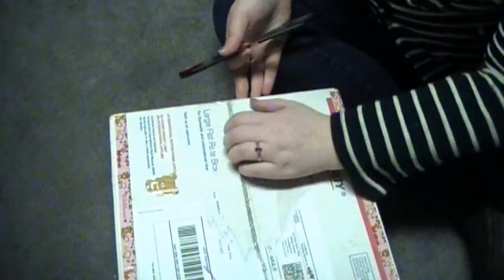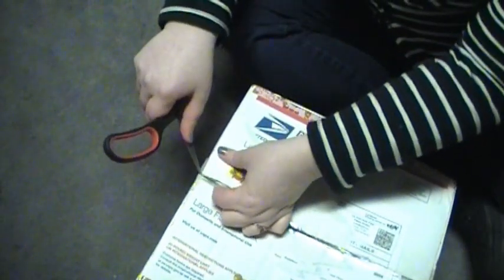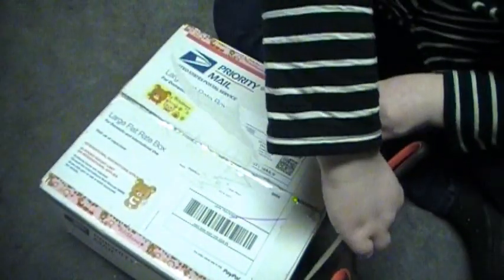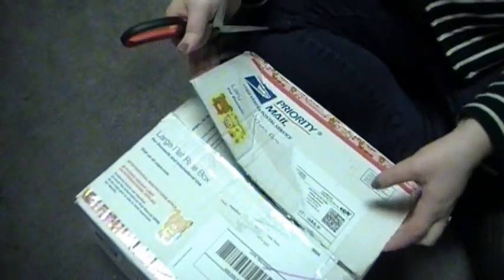Okay, I got my scissors, so let's cut this open. I'm super happy that she recycled another box. Recycling's good, you guys. Gotta keep the earth good and not waste trees. I usually use recycled bubble mailers when I send stuff too.